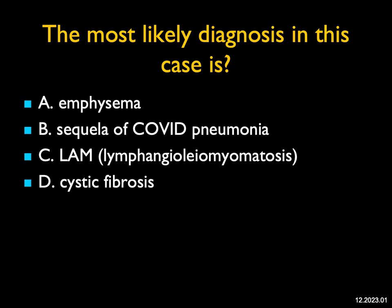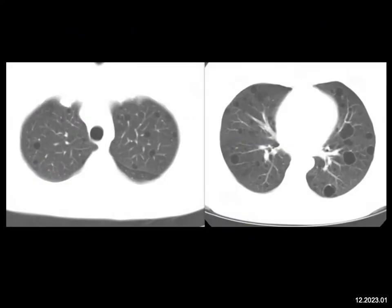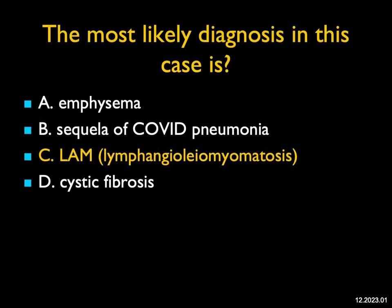The most likely diagnosis in this case is, well, you see very nice cystic lesions well defined in the lungs, in the upper and lower and mid lung fields. This is not the sequel of COVID pneumonia. COVID pneumonia, when you have any changes, is usually interstitial. Cystic fibrosis, a dilated bronchi, that's not the appearance here. And it's not simply emphysema. This is not the look of emphysema. Well-defined cystic lesions, this is LAM, lymphangioleiomyomatosis. If you looked at the patient's abdomen, perhaps you would see some renal angiomyolipomas. Just a very classic diagnosis.